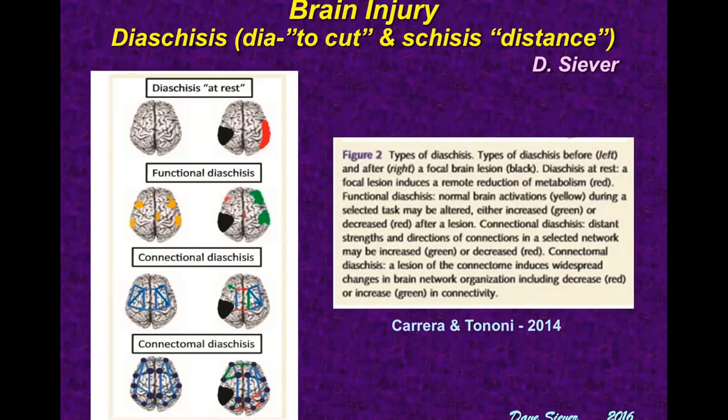Now look at functional diaschisis. So diaschisis while we're doing an activity, and the yellow shows normal. Well, now when we have that same damage done on the left side, some parts get overexcited and some parts get oversuppressed, as we can see with the green getting overexcited and the red parts getting oversuppressed. Connectomal and connectional diaschisis have to do with the networks, and some networks get overexpressed and some networks get basically inhibited. So our behavior in all other parts of our brain and our processing ability can be vastly interrupted. Our personality can change dramatically in parts of the brain that seemingly are far away and have nothing to do with the part of the brain that actually got injured.